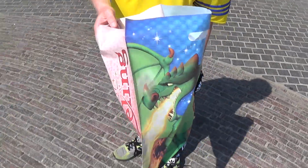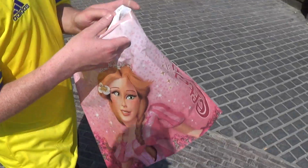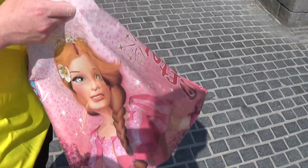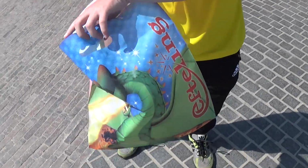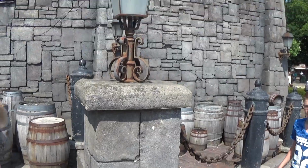Hey, he's got an Efteling bag there. You won't ride a water ride, will you, without your plastic carrier bag? Who's that on there? Hello. You alright, love? What do you think to Baron? There's a dragon on the other side. The dragon. This is nice.